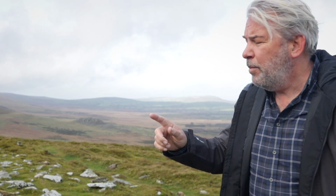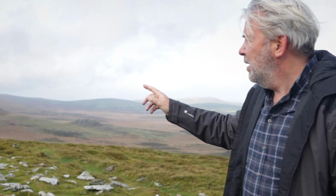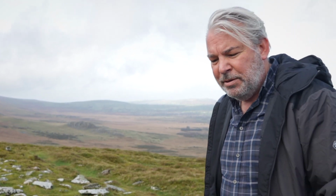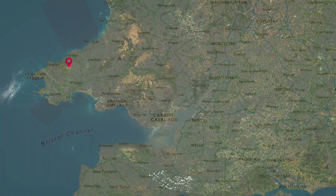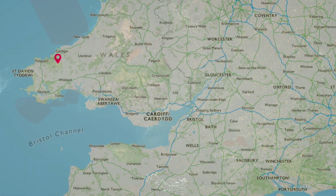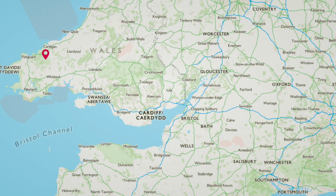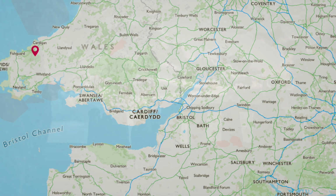That ancient landscape behind me is dotted with prehistoric remains, ancient burials and hill forts dating back to the Bronze and Iron Age. But what the Preseli Hills are really famous for is the source of the bluestones that were used in Stonehenge, and they were dragged 180 miles, all those thousands of years ago, from here to Salisbury Plain.